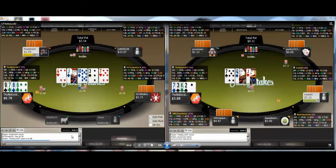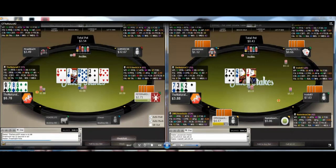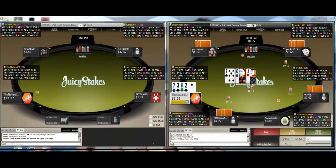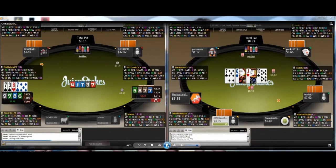This guy could call with 2 pair. He could call with top pair. I've seen him stack off with literally like king high on the flop. I'm talking of the turn. So he could call pretty wide here, and he does call. And we take down that pot, and let's see what he had.